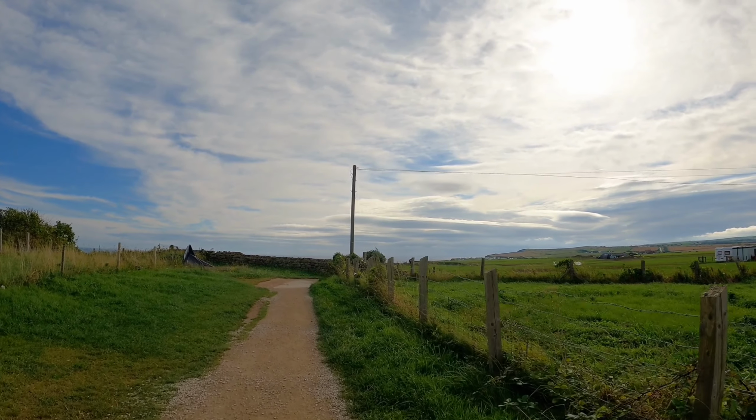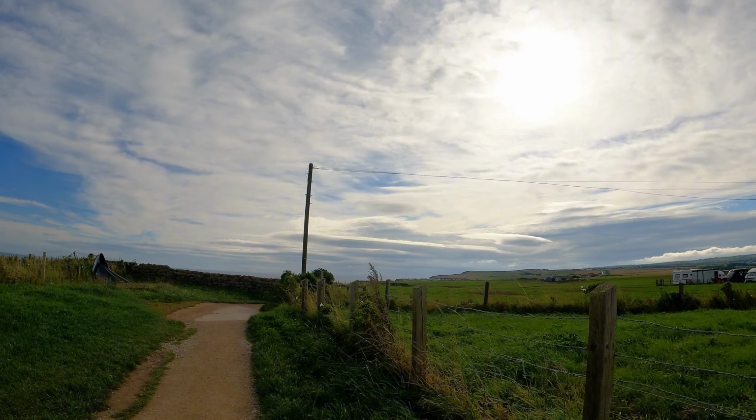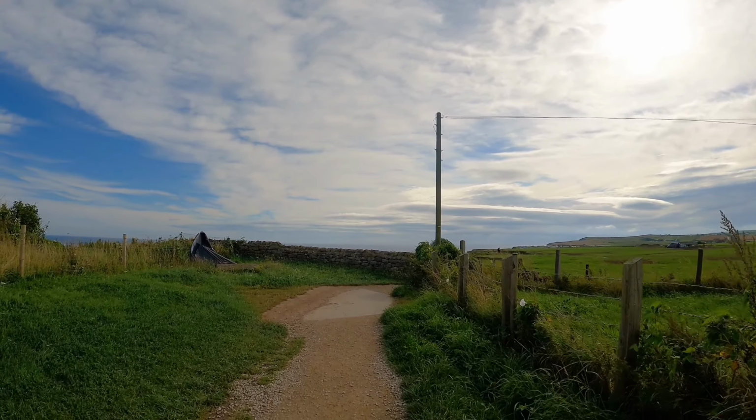Saltwick Bay, I believe, is where that caravan park is over there. Can you see it? Slow down, Simon. It's not as windy up here as I thought it was going to be.